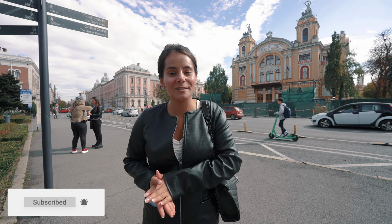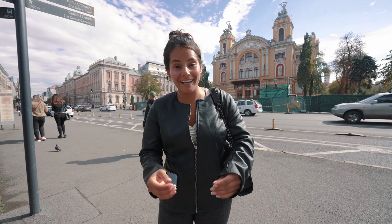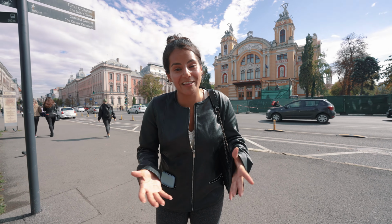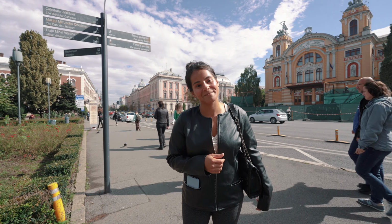Right behind me, the yellow building is the National Opera House. This building was completed in 1906, so it is over 100 years old. It is gorgeous on the outside, but unfortunately, with our luck, it's under construction. Everything we try to go see seems to be under construction for some reason, but you can take a look from afar and you can see how beautiful it is.